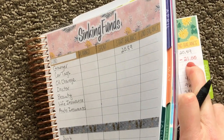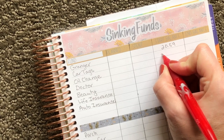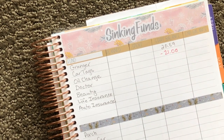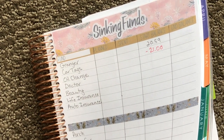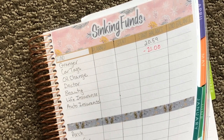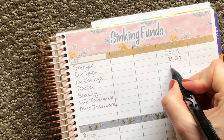I have an end balance of -21, which we are playing catch up because our car tags were more than they were the previous year. So I don't care that there's a negative in there. We have enough sinking funds in the checkbook that can stay negative until it catches up, and it will be totally fine. So the oil change, we're starting with nothing.